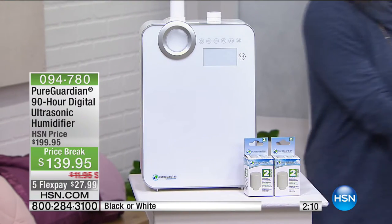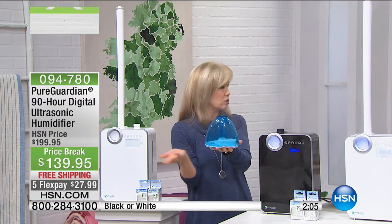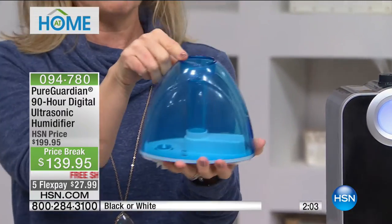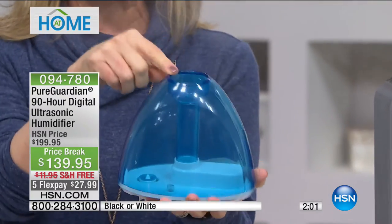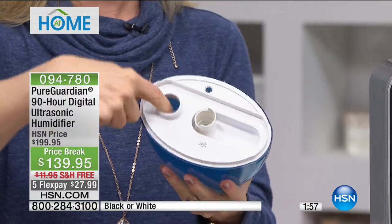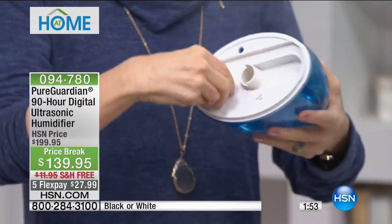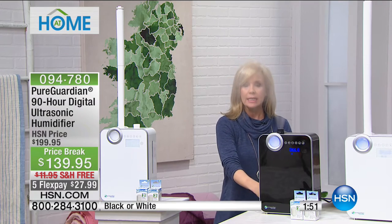This is huge, because I want to show you, this is the normal size tank that you get if you go up to the drugstore. You have to refill it every 3 to 4 hours and they get slimy. And then when they get slimy, you have to try and clean it through this little hole right here, which is virtually impossible. With the Pure Guardian, it is treated with Silver Clean technology.